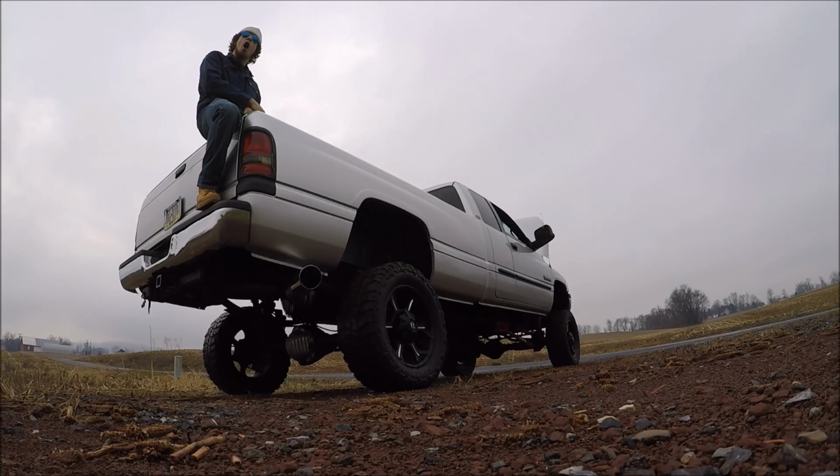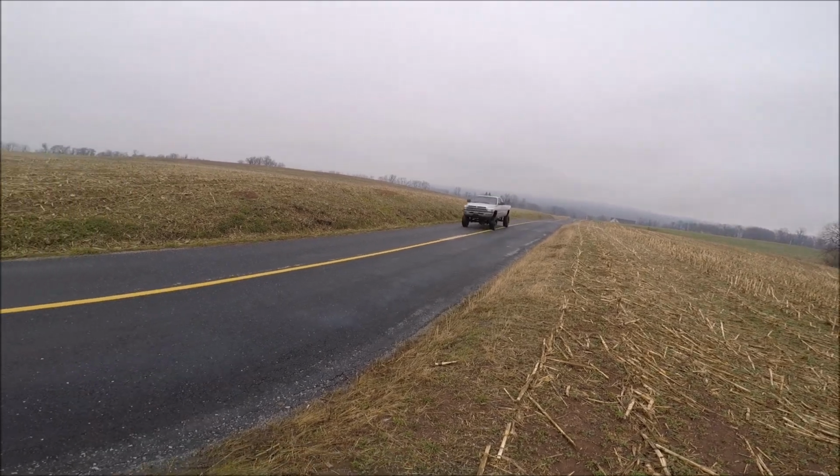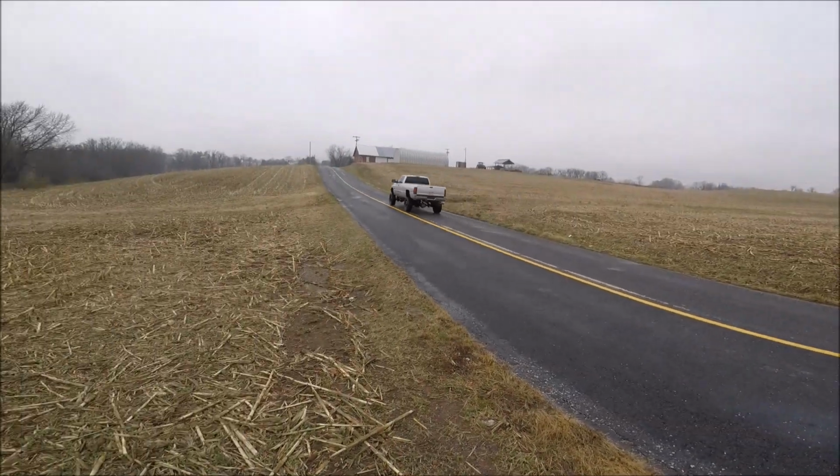This has got an 8-inch Skyjacker lift kit on it, rolling on 35, 12.5 R20 mud terrain tires, and then the wheels are Fuels. I'm not sure of the exact model, all I know is that they are Fuels. So it's a pretty good truck, I have to say that. Let's wash it off right here.